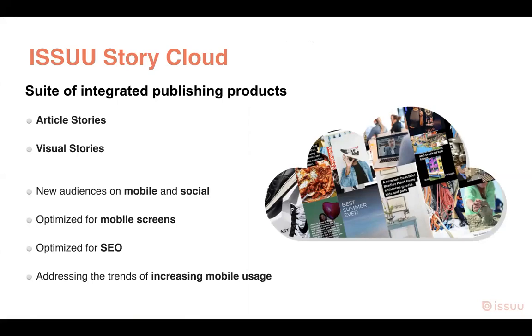And here we are with ISSUU Story Cloud. Our Story Cloud is not a cloud in the traditional sense of cloud storage. It is rather a combination of our tools related to the stories feature, so article stories or visual stories that we have on ISSUU. And with stories, we basically react to the increasing trend of mobile phone usage, because people use their phones on the internet more and more. And we can in general say that content is now mainly consumed on mobile devices.